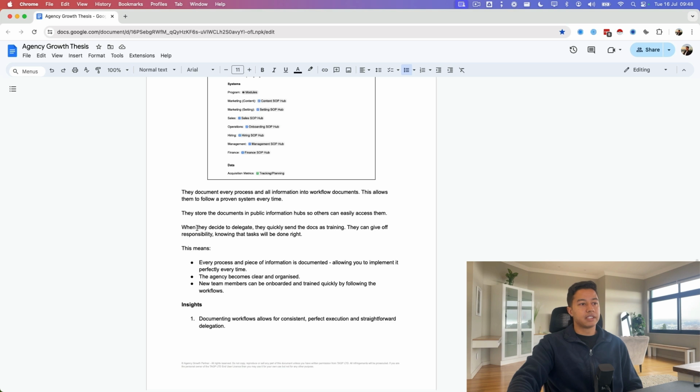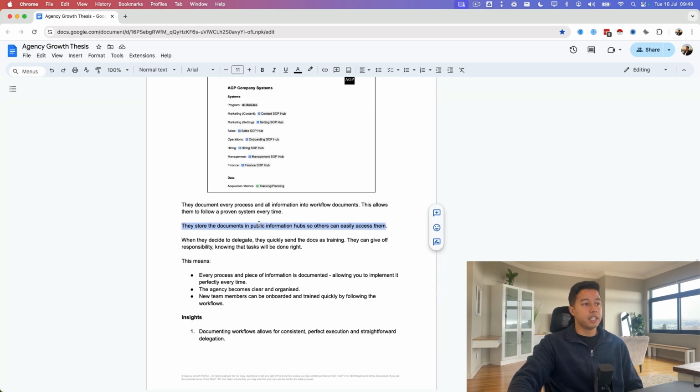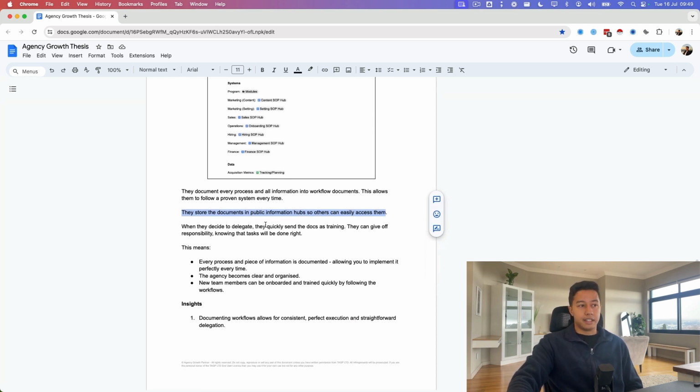They store the documents in public information hubs so others can easily access them. So this is an example of an information hub, right? When they decide to delegate, they can quickly just send the docs as training. They can give off responsibility knowing that the task will be done right. So if I wanted to hire someone, I just send them a link to a Google Doc and they know how to do everything.